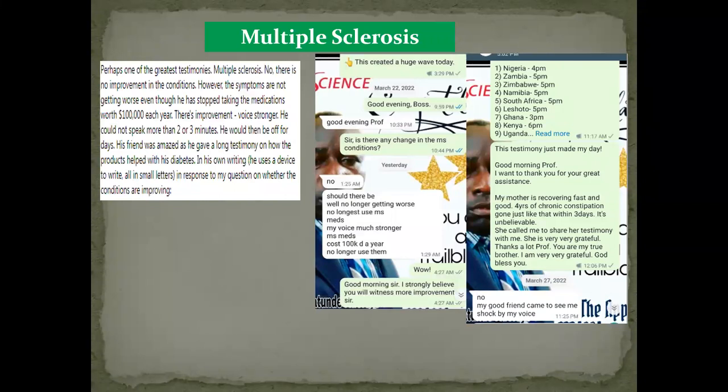And then his cardiovascular system, his blood pressure became, he said he had not had the blood pressure so normal in the last 10 years. And then the eye doctor, the optician, wonderful, the eyes okay, the mouth okay, the gums okay. He said, 3 doctors can't be wrong. These products are working wonders in my body. Now, a few days ago, I asked him the question about his multiple sclerosis.